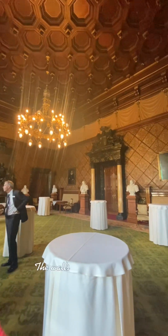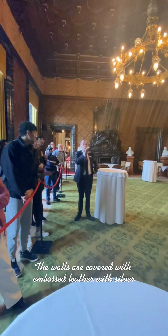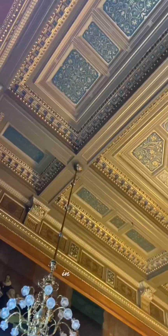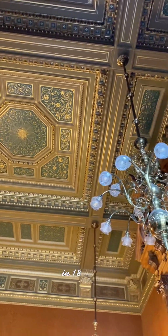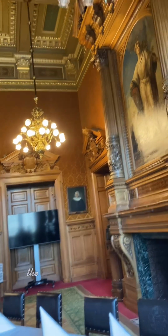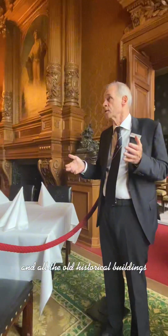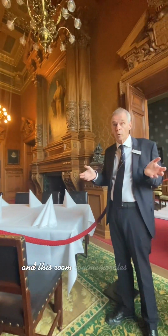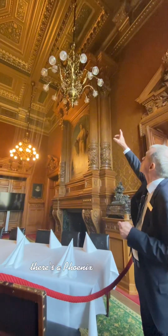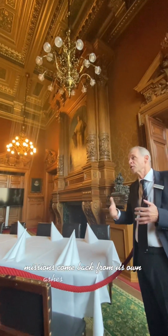The wall is in embossed leather and silver. Let's have a look what it is made of. In 1842, Hamburg suffered a very devastating fire. The city lost its whole old town, and all the old historical buildings were destroyed. And this room commemorates that event. And you see there a phoenix. It's called Phoenix Hall. There's a phoenix, a mythological creature, meaning it makes itself come back from its own ashes again and again.